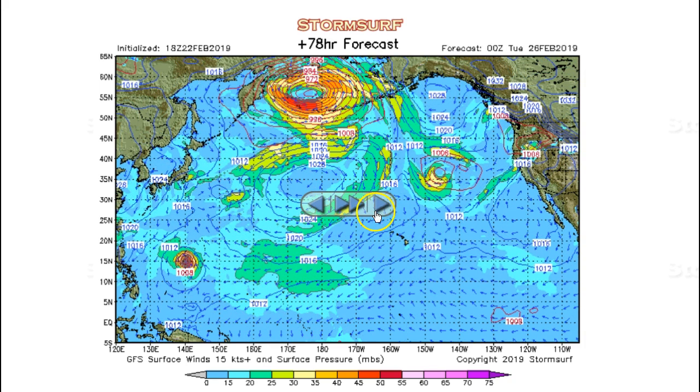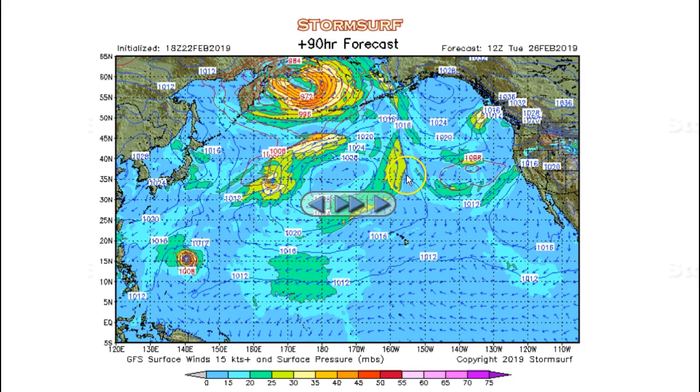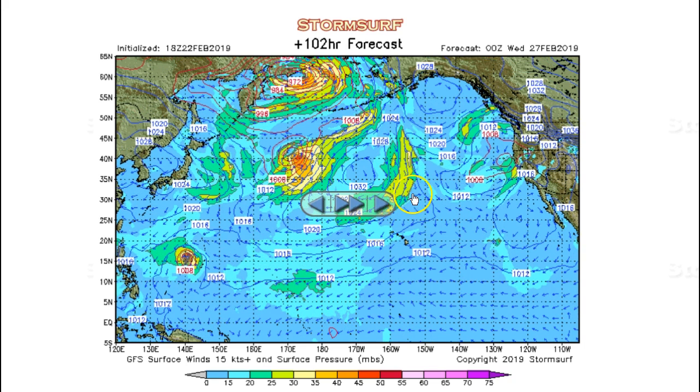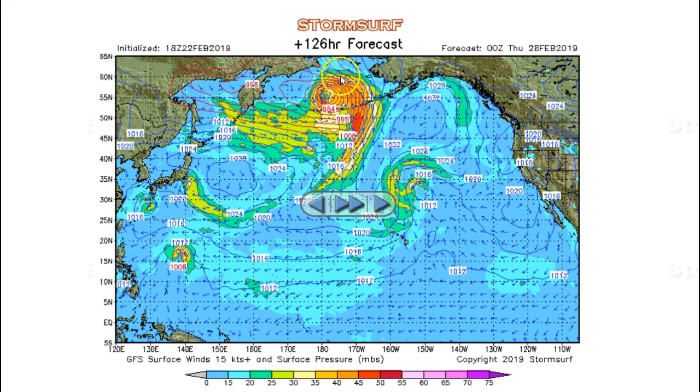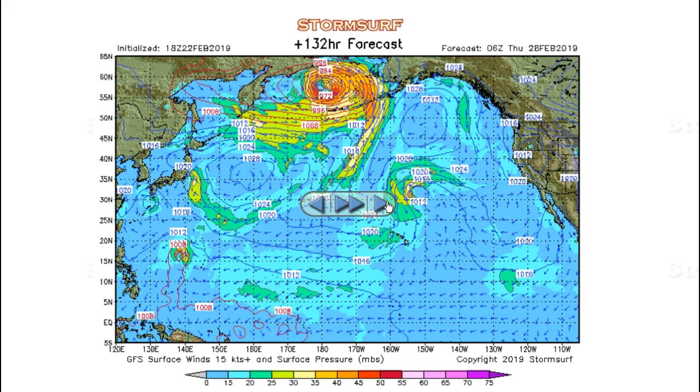High pressure building right underneath. And what's that do? Starts clocking the winds north relative to Hawaii. Doesn't make it into the U.S. West Coast, though, because there's this sort of trough thing that we expect to start developing. Another low following the same path. Remember, the jet's still split, but it goes right to the Bering Sea, gets no traction.